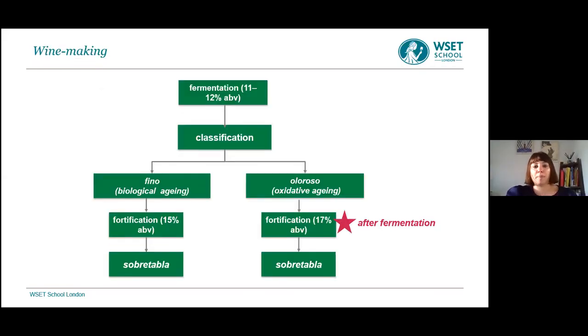Okay, so we've got our base wine. So the fermentation has gone up to 11 to 12%. So it's not very high. We don't have a lot of sugars in these grapes.